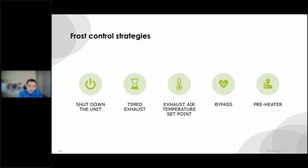The next one, instead of monitoring the outside air temperature, you monitor the exhaust air temperature and set it at, like, 23 Fahrenheit. The next one is bypass. I would say bypass is probably similar to shutting down the unit because you completely bypass the system and you're not doing any energy recovery at all. The last one is a preheater. It depends on the weather condition and also your judgment call. I would say -20 may be a good starting point for you to throw in the preheater. Sometimes, no matter how good the defrost control strategy is, the preheater is almost unavoidable.